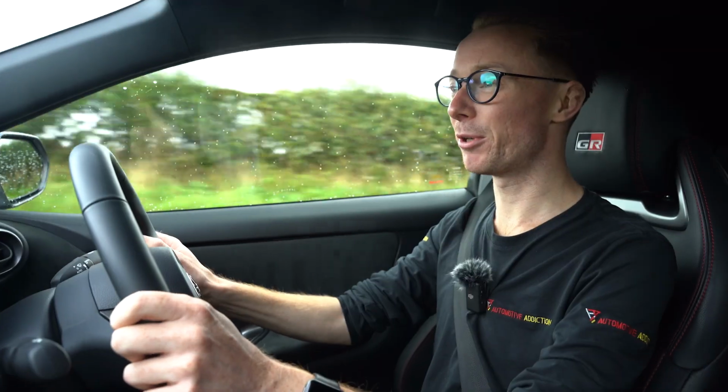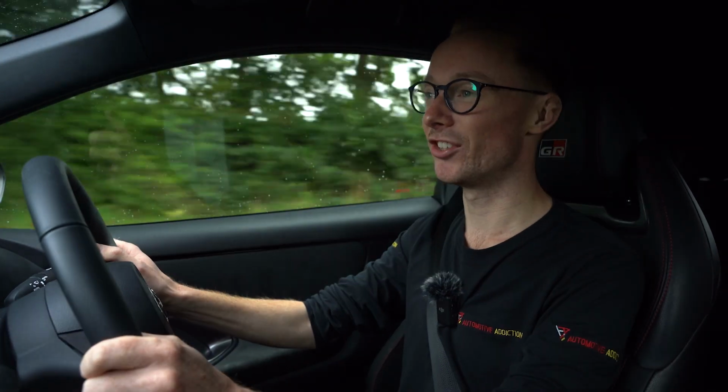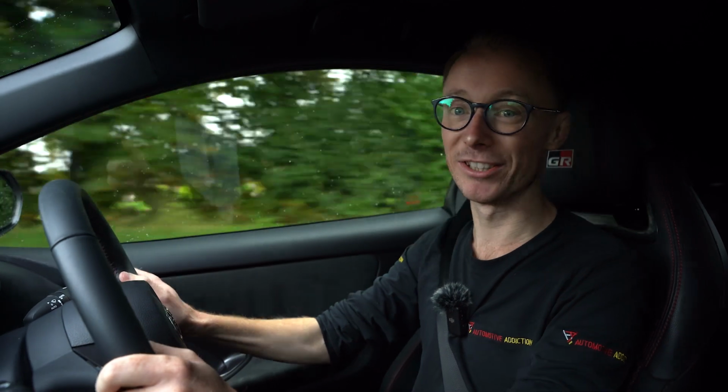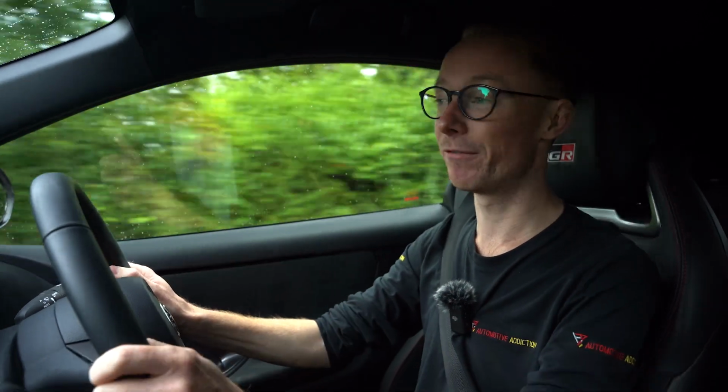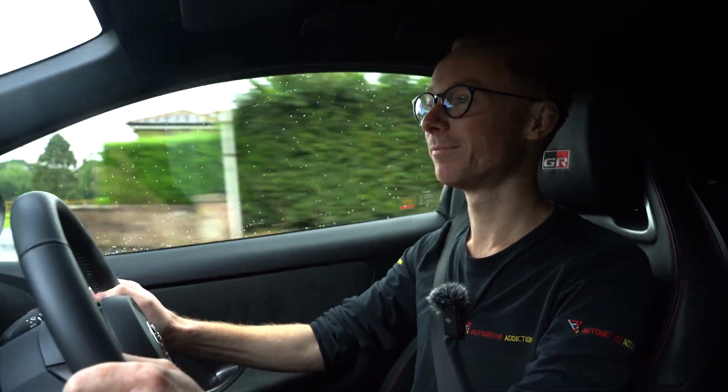The biggest gain from this modification isn't just about its 40 millisecond lightning quick gear changes. The gearbox provides an extra gear, so it converts the Yaris from a 6-speed to a 7-speed, so you benefit from a bit more acceleration and a higher top speed.